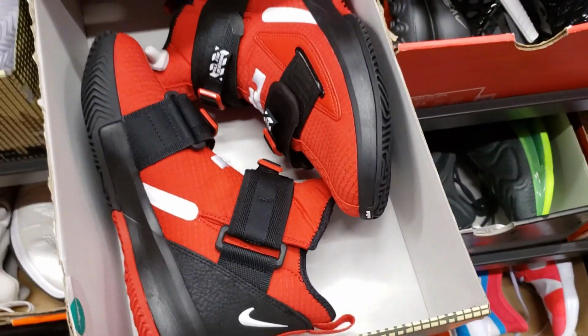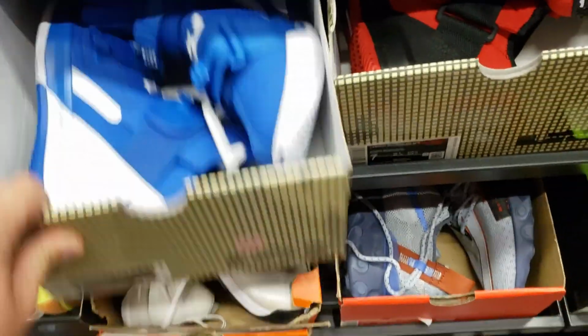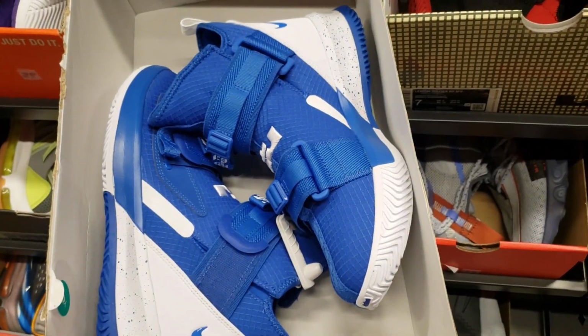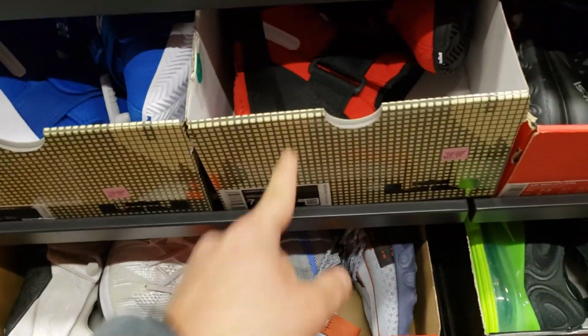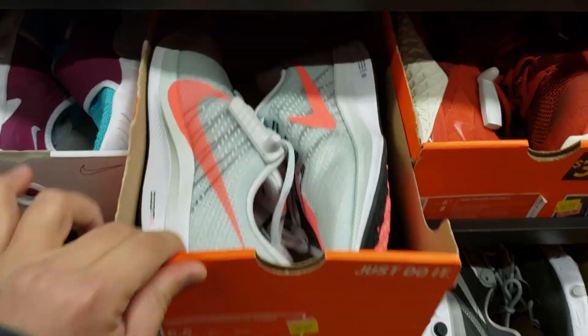Got a few LeBron Soldiers, you guys. Size 7. Going for 70 bucks. 70 bucks for those, 70 bucks for these as well. LeBron Soldier 13s. Those look dope. Look like they're TBs. Oh, that one's a TB. I guess that one's not. Pegasus Turbos, 6.5, going for 80 bucks. Get that 20%.